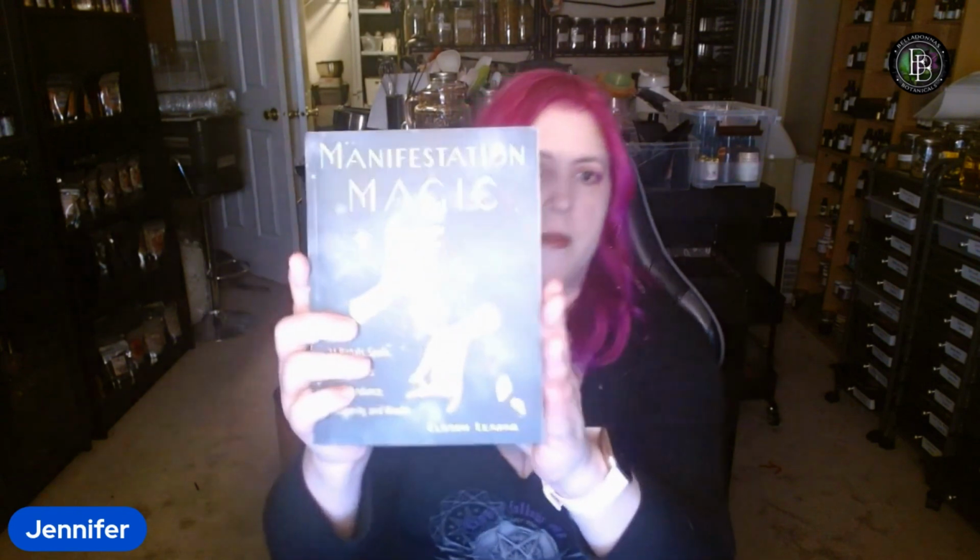Anyways, the next book I picked up, I also got from the Ritual Society. It may be available elsewhere, but this is Manifestation Magic, 21 Ritual Spells, Amulets for Abundance, Prosperity, and Wealth by Elhoim Leafar. I've not started reading this yet, but it mentions Astarte, so that's nice. I saw some visualization exercises. I've been working a lot more with manifestation magic, and I know that's a hippy dippy, woo woo, new age buzzword, but I gotta tell you, manifestation really does work.